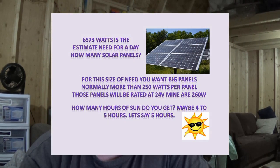Now we know what size batteries we need. What about our panels? How are we going to charge these things? We know 6,573 watts is what's needed for the day. So when you think about your solar, you need to have, at the bare minimum, enough power coming in for the day to cover your usage.